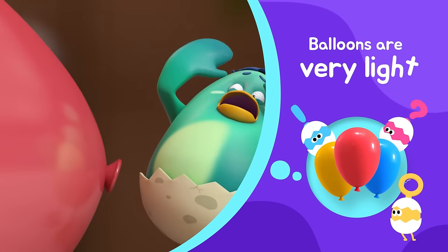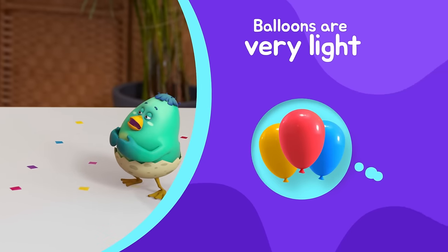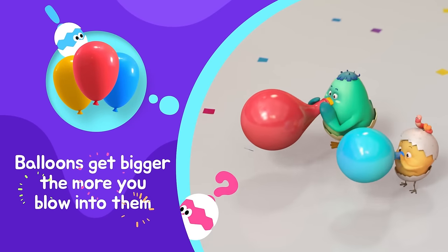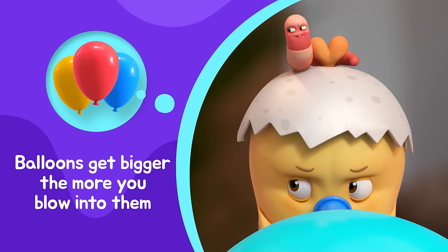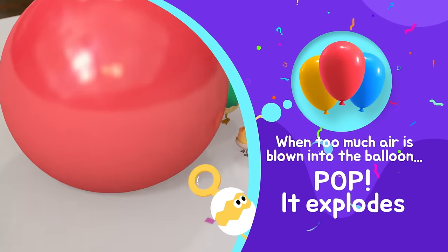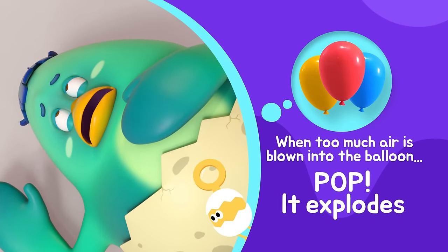Balloons are very light. Balloons get bigger the more you blow into them. They're getting bigger! When too much air is blown into the balloon, pop, it explodes.